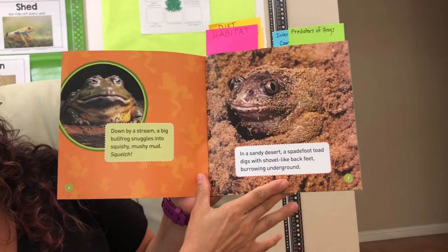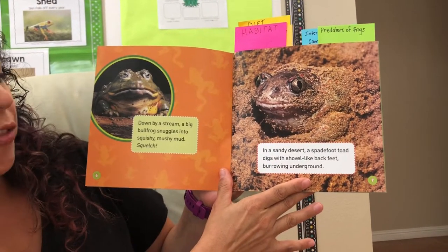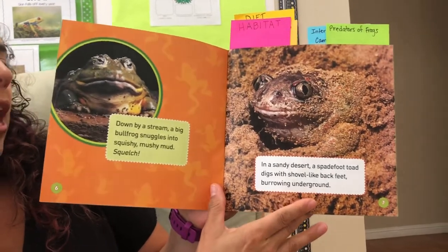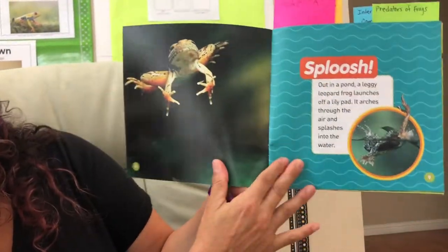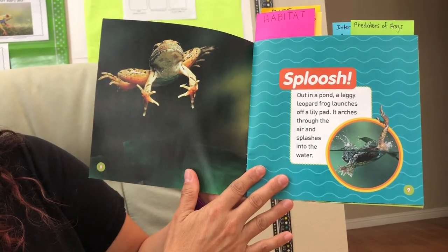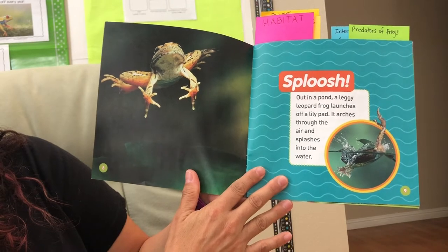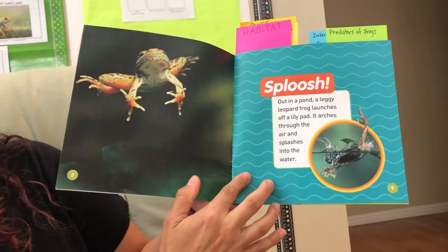In a sandy desert, a spadefoot toad digs with shovel-like back feet, burrowing underground. Sploosh! Out in a pond, a leggy leopard frog launches off a lily pad. It arches through the air and splashes into the water.